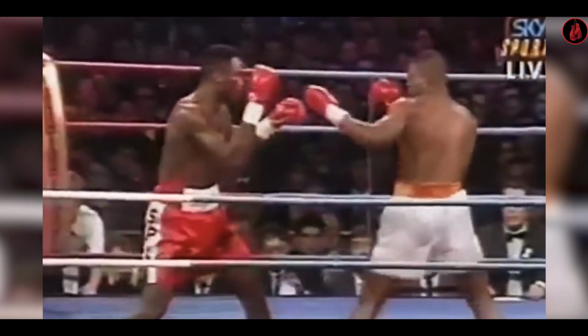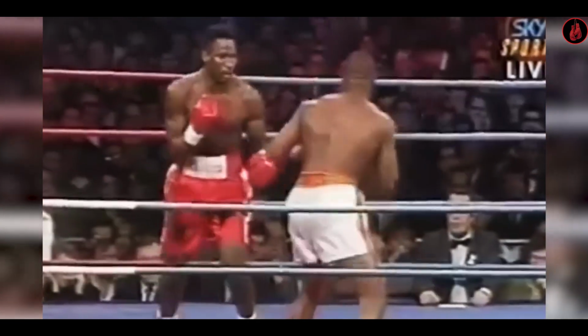Early in the second round, Lewis continued his attack, dropping Ruddock for the second time with a combination, while Ruddock was backed into the corner. Ruddock was able to get back up, but was met with a fury of blows that dropped him for the third time in the fight.